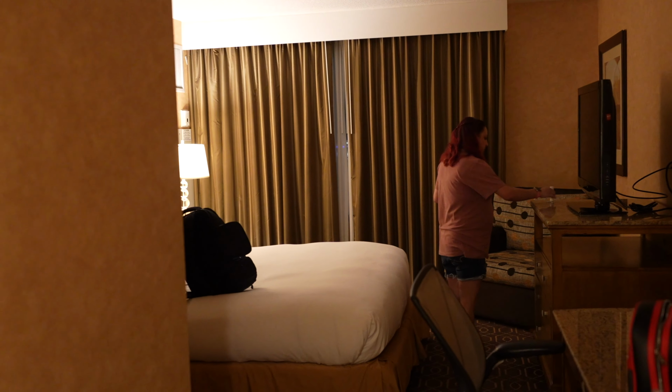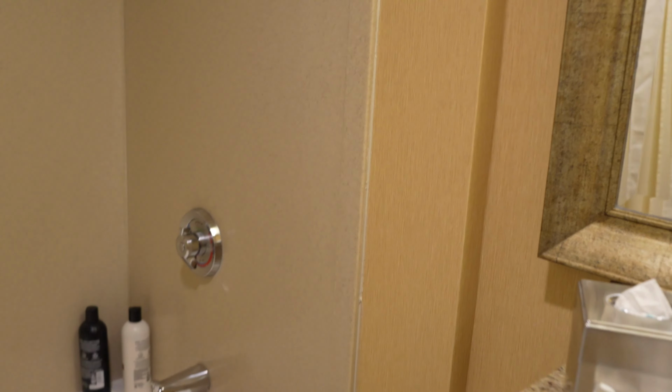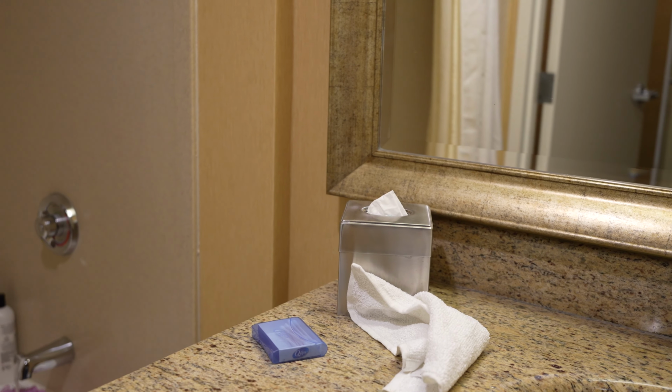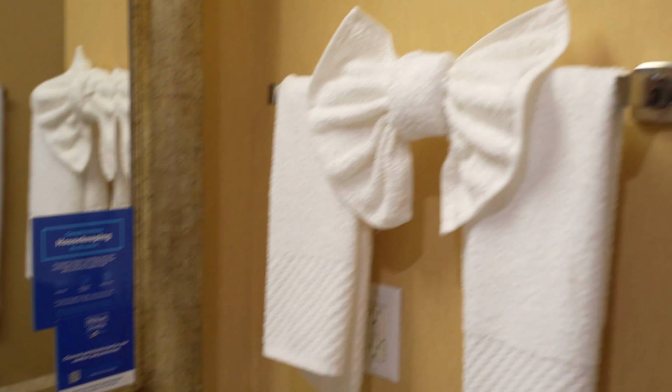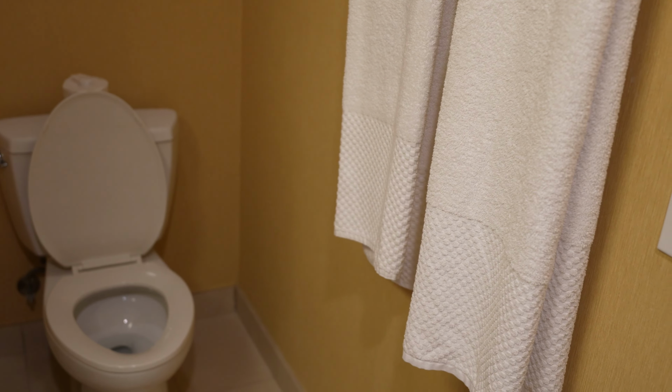Amber's getting ready to watch some TV. Is that what I'm doing? I don't know. So, your bathroom here. Just a generic tub. Nothing to write home about. A lot of times they have really nice soaps and shampoos and stuff. They don't have any, so I'm glad we brought our own. And that's the toilet and all that fun stuff.